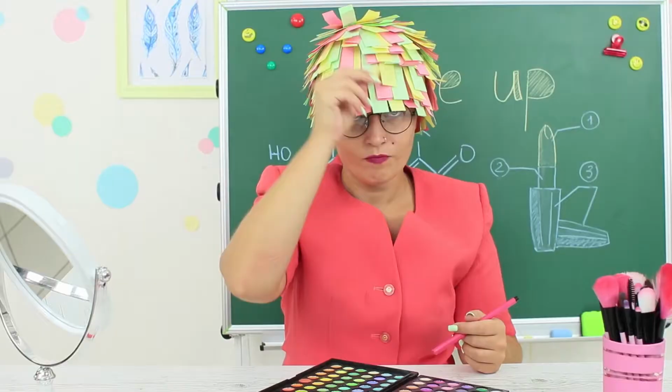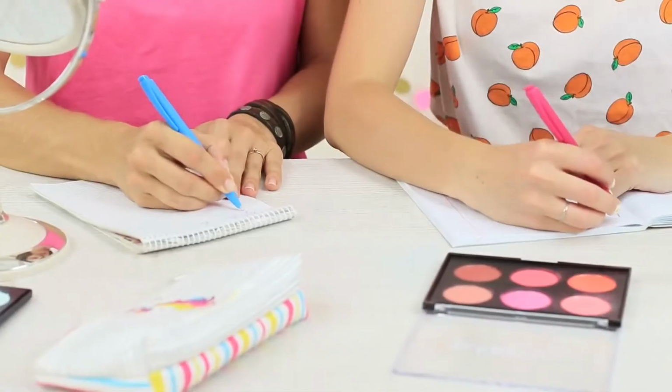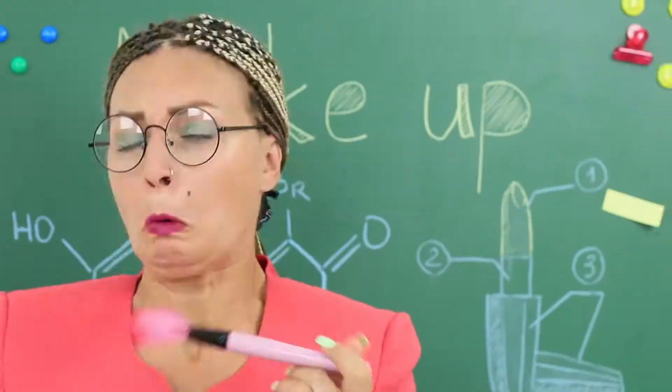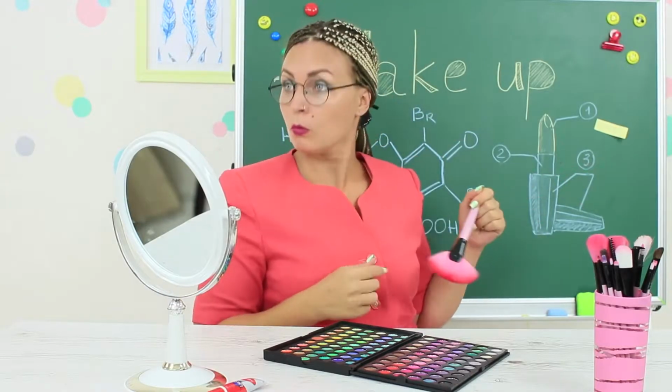Take out mirrors instead of textbooks. And when did Miss Smith manage to become so modern and forward-looking? Will we actually study the biology of lipstick and calculate the density of concealer? The topic of today's class is the composition of blush.